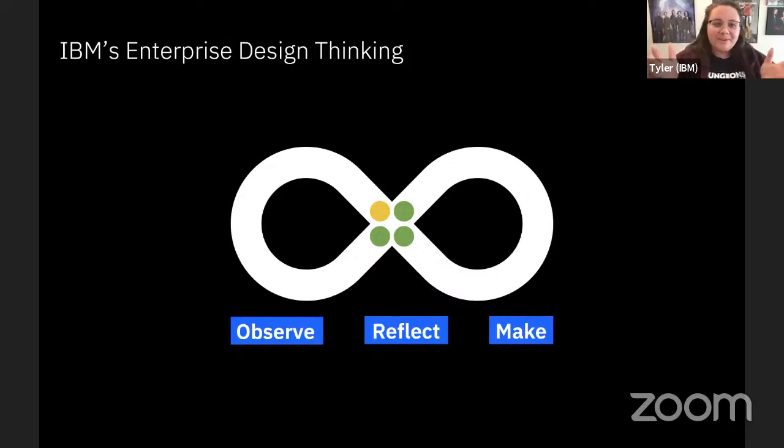It's easy to remember. At IBM, we just have 3 steps to doing design thinking, and we do them in an infinity loop. We just continue iterating through these steps. So the 3 steps to design thinking, all you have to remember from what we say today, is observe, reflect, and make. So you observe the world around you. You're doing this every single day without even noticing it. You're noticing how people are interacting. You're noticing how people are driving or how people are responding to the pandemic.